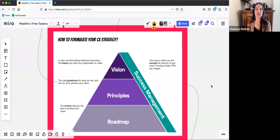What does that mean for the ecosystem of the organization? And additionally, are there KPIs that can be measured, right? To measure the success of that vision. So how do we think about KPIs? So this pyramid is a helpful framework for thinking about the layers of a customer experience strategy and then how you begin to actually apply that into an organization.